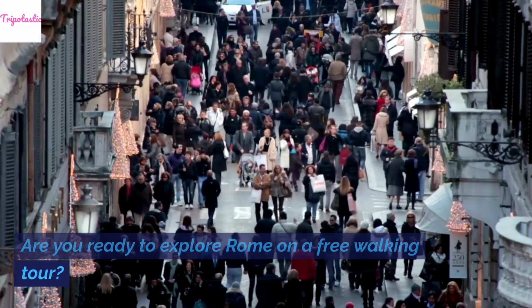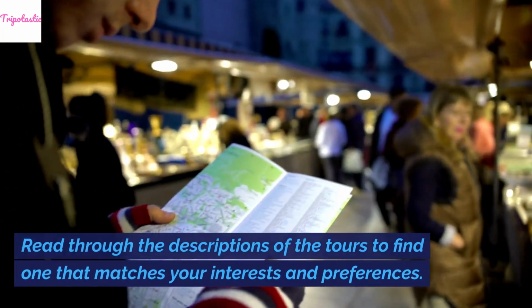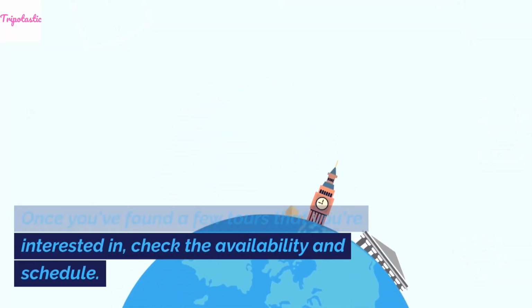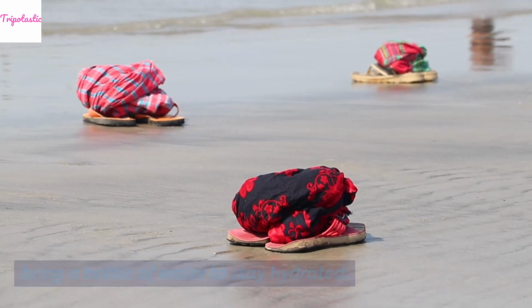How to find and book a free walking tour. Are you ready to explore Rome on a free walking tour? First, do some research online. Read through the descriptions of the tours to find one that matches your interests and preferences. Once you've found a few tours that you're interested in, check the availability and schedule. It's important to arrive at the meeting point on time to ensure you don't miss out on any part of the tour. Wear comfortable shoes, dress in layers, and bring a bottle of water to stay hydrated.